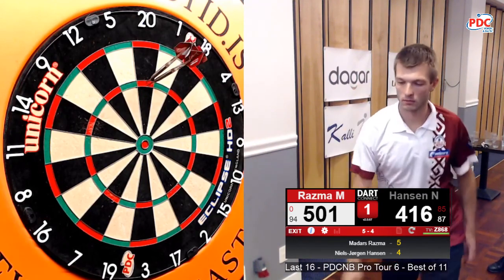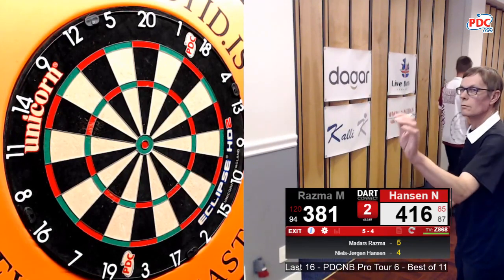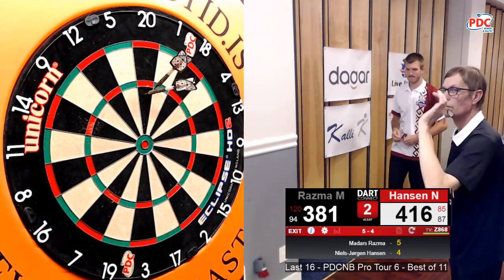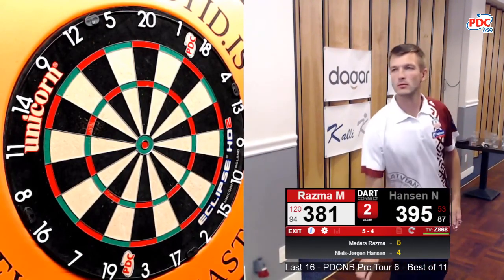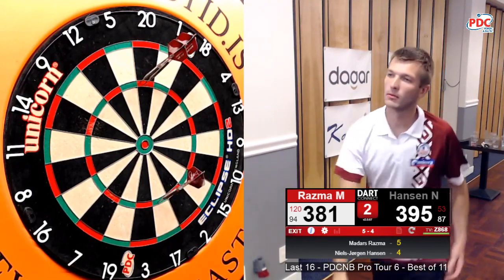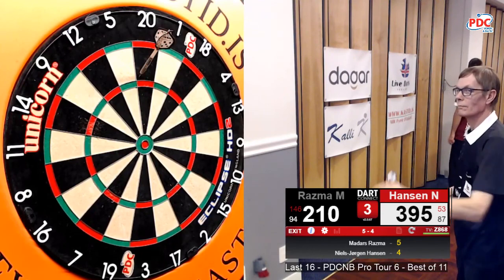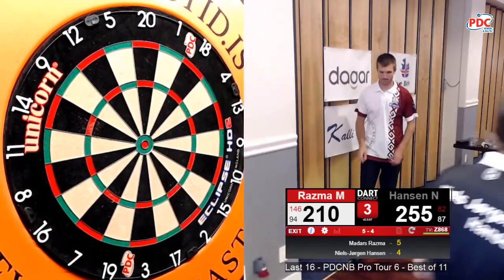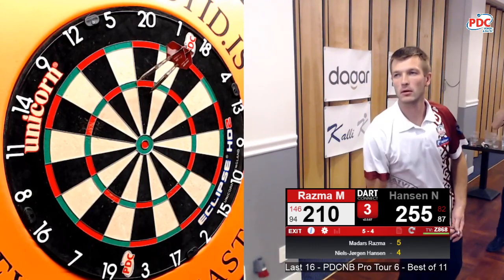Else it will be Razma, and Razma throwing like this. 120. Well, even with a dart out the board, it's still a pretty good score. And Razma has effectively stolen the darts here. Well, when it's playing like this, it is unstoppable. By it, of course, I mean he. That was useful from Hansen. Just keeps his nose ever so slightly within the vicinity of Razma.